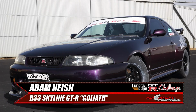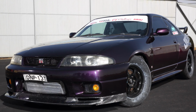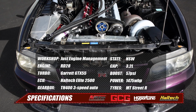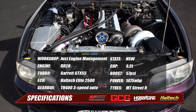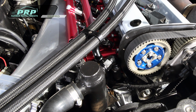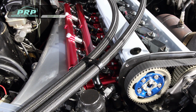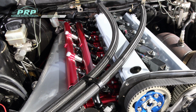The first of our 8-second club members, and new for this year, is the Goliath R33 from Just Engine Management. The car uses an RD28 block with a Nitto Performance Engineering 3.2 litre stroker kit with a GDX 55 strapped to the side. Hypertune inlet, Platinum Racing Products R35 coil pack kit, and Haltech Elite 2500 ECU helped the car churn out a monumental 1,475 horsepower on 57 psi.